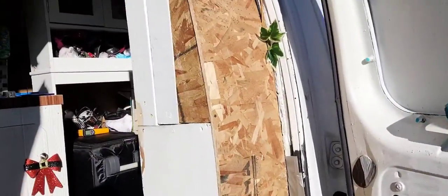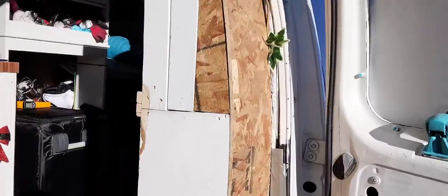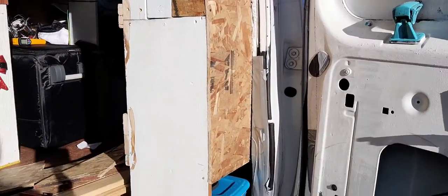Oh, jump down here. So, not too bad after we get it painted and everything. I think it'll look pretty good.